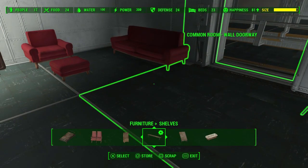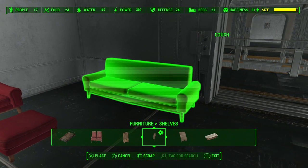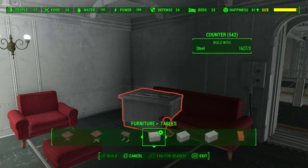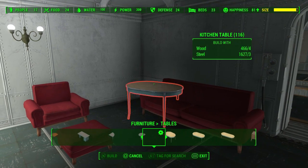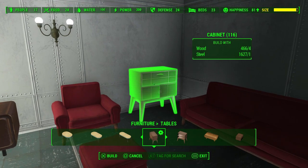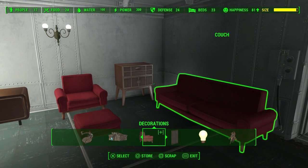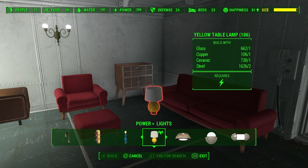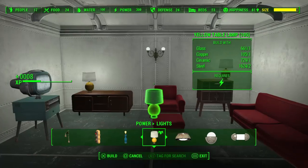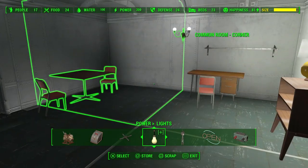There needs to be a light in that corner, doesn't there? That is a dark corner. I guess we'll put a little table back there. Or this. This'll work too. And put a light on that one. Lots of yellow lamps. I wish they gave us a little bit more variety in the lamp department. I don't like the one with no shade on it.